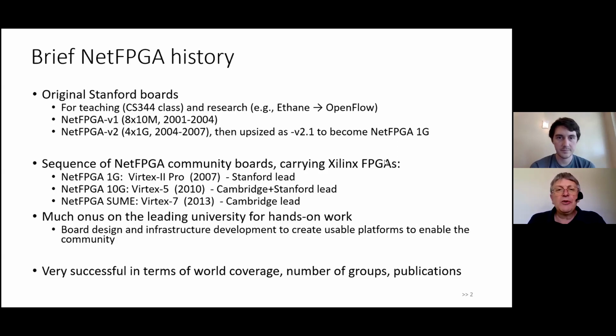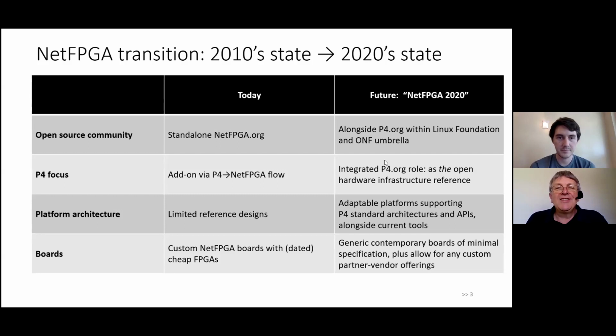And what's going on at the moment is bringing it into the 2020s, so to speak. We've been calling it the NetFPGA 2020 project. And the ideas, if you look at today's, there is an open source community around it at netfpga.org, but it's a standalone community.